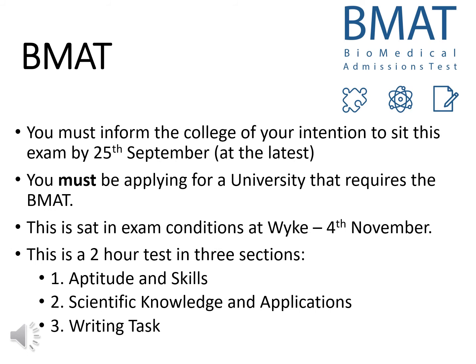And it's just like the UCAS in the way it's a 2-hour test in different sections, but it's just 3 sections on this one. So the first 2 are multiple choice, aptitude and skills, and then scientific knowledge and applications. And the third is a writing task, so a short essay.